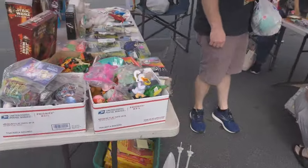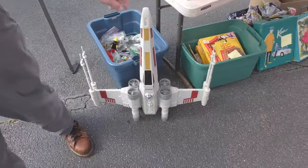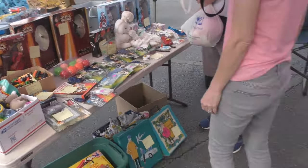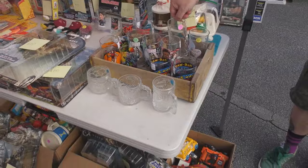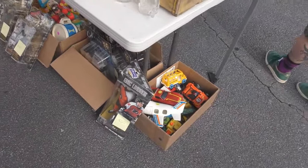Oh yeah, there's lots of old Fisher Price toys in that box. You see these around. This is a store display. It's the X-Wing fighter from Star Wars. Oh. That's okay. Oh, drinking glasses. Glasses in Europe. Yeah. Some vintage Fisher Price stuff under there.